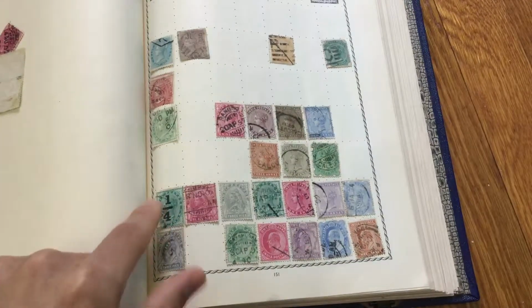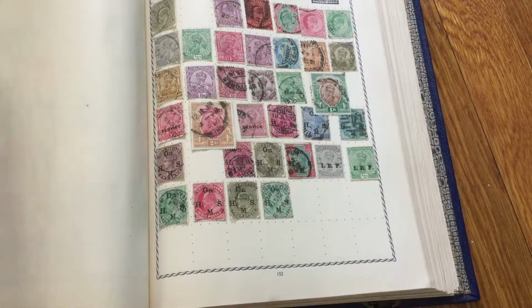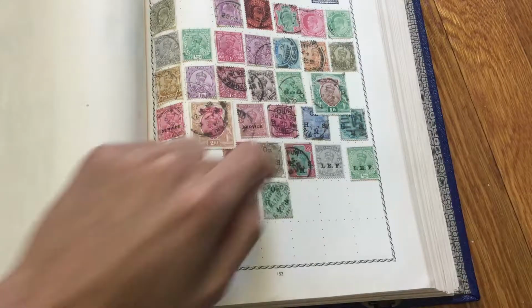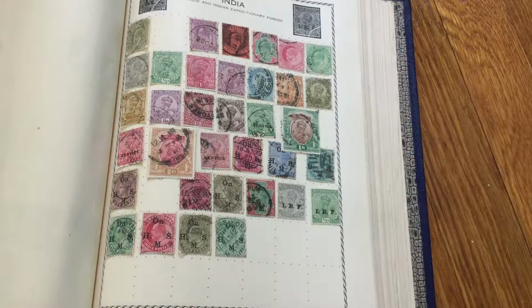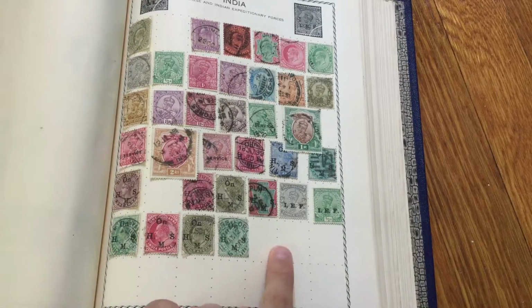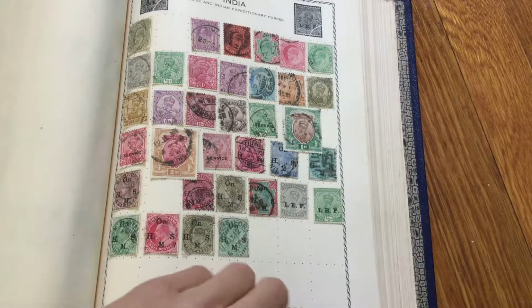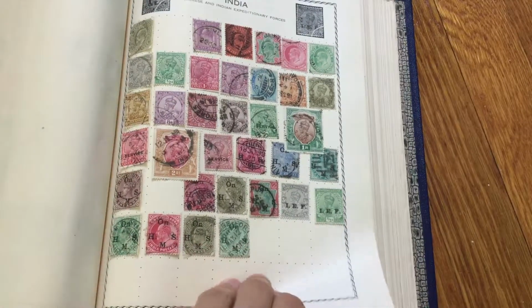Just an interesting one here. There's an overprinted one. There's a few like that. Also, along the lines of overprinted, some of these have the overprint "service" or "On H.M.S.", which I assume to be Her Majesty's Service or something. I don't actually know what that means, but they have their own category. Also, I think this had something to do with the army. But yeah, a bunch of various stamps from India.